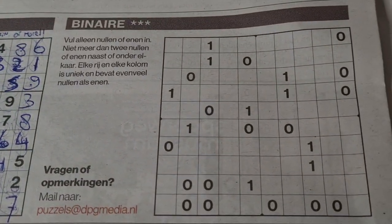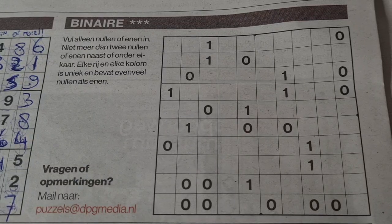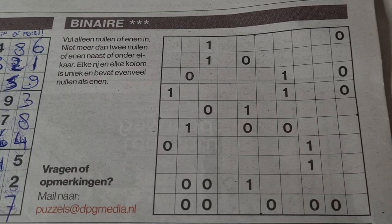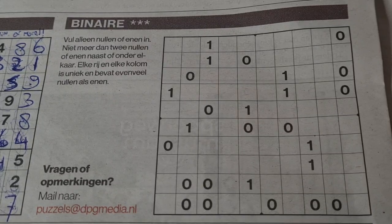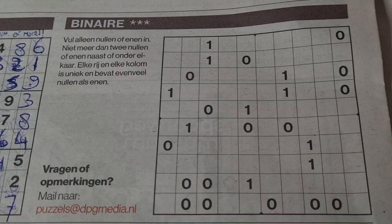By the way, in this newspaper we also have an additional section with 7 extra puzzles. 4 of them I will solve in the evening, not all. News of the day, well, war day number 784. 784 days ago the war started in Ukraine, still continuing, and everything has changed in the world.